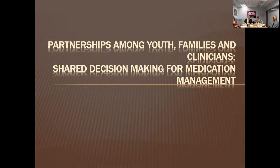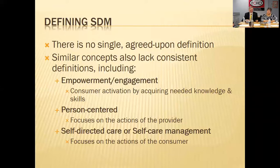There we go. Our conversation today is about shared decision making, a tool that can be used in all aspects of mental health decision making, but we're going to talk a little more specifically about the use of shared decision making in medication management and how that can facilitate partnerships among youth, families, and clinicians. So I'm going to go over what this is all about, and then Marjorie and I are going to talk a little bit about our personal experiences with shared decision making.